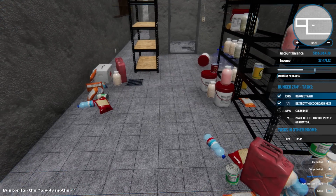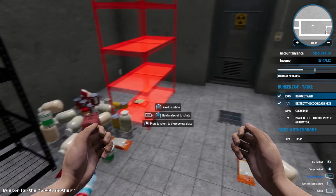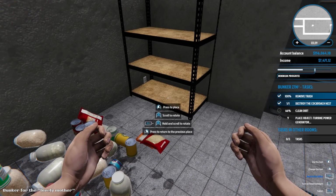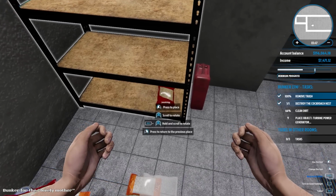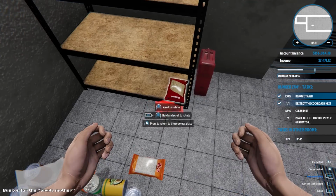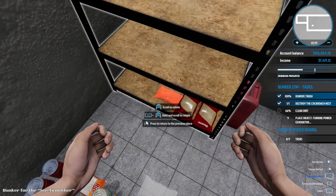Clean dirt, place generator. Okay, let's move this thing over to there. That way we can, say, pick these things up. So that's macaroni. Some more macaroni. Some rice.